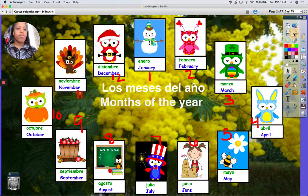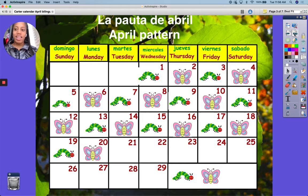Okay, so next we are going to go to our calendar. Okay, so yesterday we did the calendar with Miss Lena and she put up butterfly because yesterday was April 20th. So if we add one more, what is today? What is today? Yesterday was the 20th. What comes after 20? 21. Good. And we add one more because one more added on to 20 is 21. Good. So we are in 21. We are April 21st. Okay.